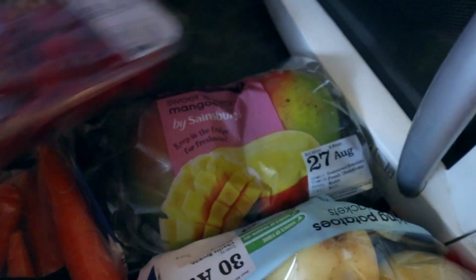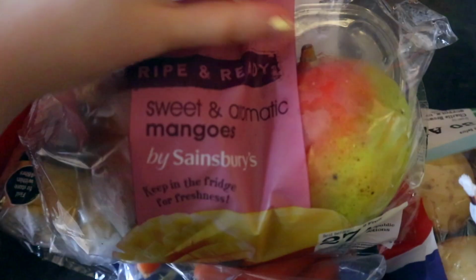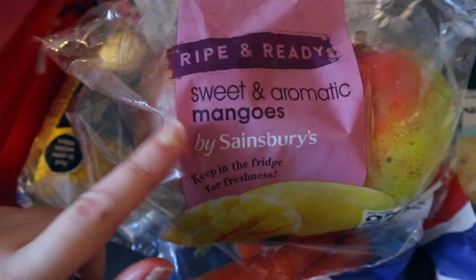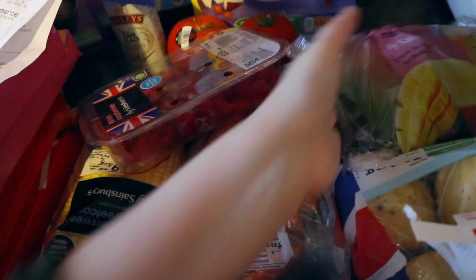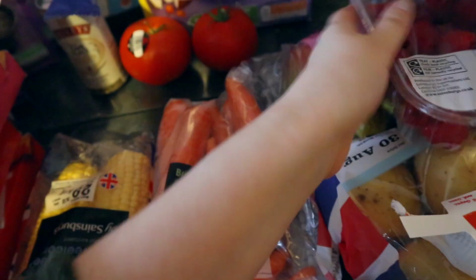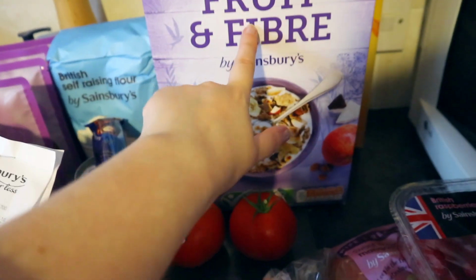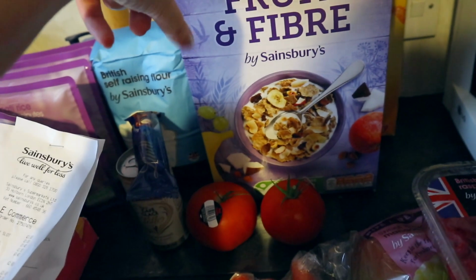Oh, mangoes. So these caught my eye because they were like £1.50. Two mangoes, ripe and ready to eat. So I just thought that would be lush. Really looking forward to having those. And some raspberries. Got two big tomatoes, some whole grain fruit and fibre. This is the kilo box that was on offer.